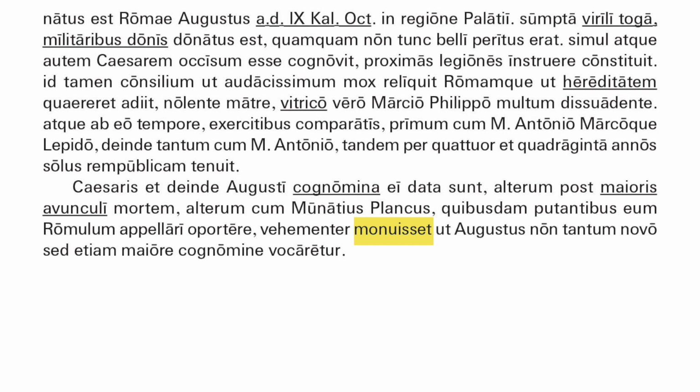He had warned. Who had warned? We don't know yet. Ut Augustus, there's a nominative singular. Non tantum novo sed etiam maiore cognomine vocaretur. There's a third person singular imperfect subjunctive passive. So, you've got non tantum sed etiam, not only this, but also that. So, a little bit of light is being thrown on the sentence structure of what's going on here.